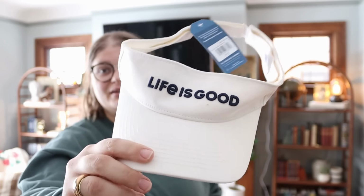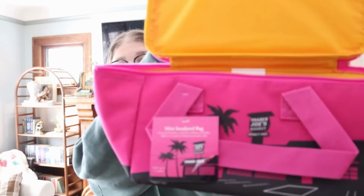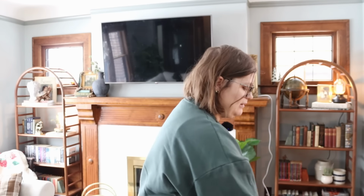I found this Life is Good new with tags visor for my mom. I found 2 new with tags little Trader Joe's lunch boxes. Literally so cute. Mini insulated bags. I've seen these there and I just haven't bought them. I was like, I don't need one, but in the bins, I needed one. These ones. So one in pink and one in blue. Perfect for me and my husband.